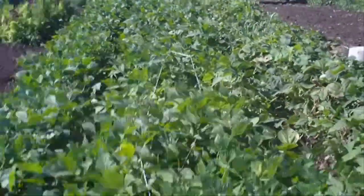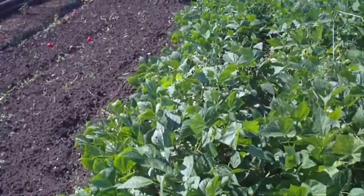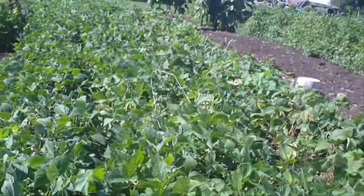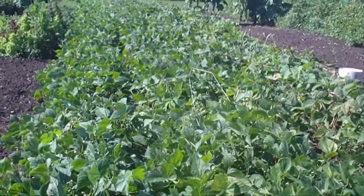Beans, there's 3 succession plantings of beans. I'm on my 2nd, my 3rd is flowering, and then geez, I must have pulled 200, 250 pounds of beans out of here, it seems.